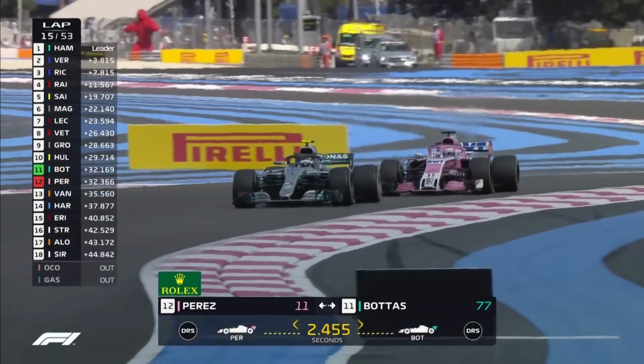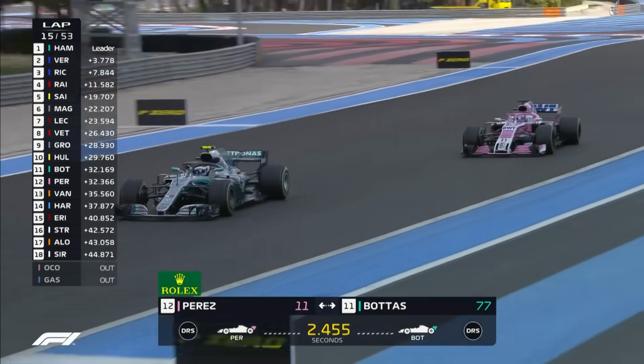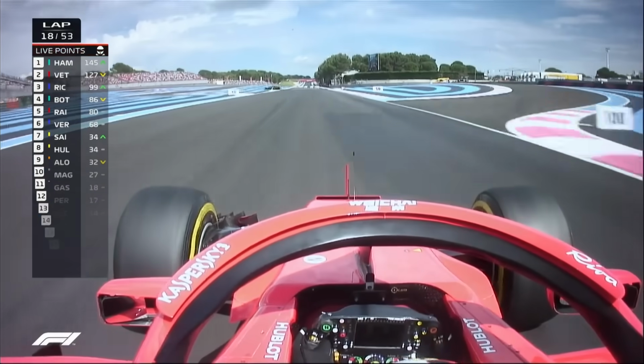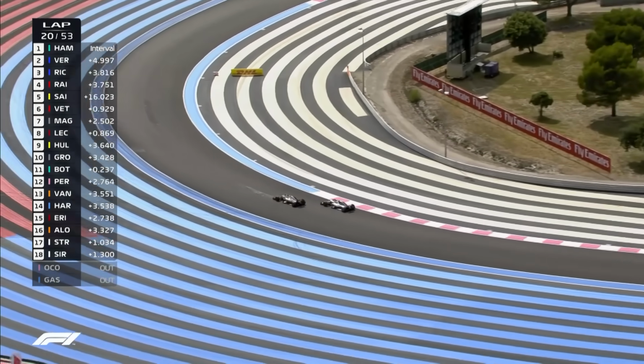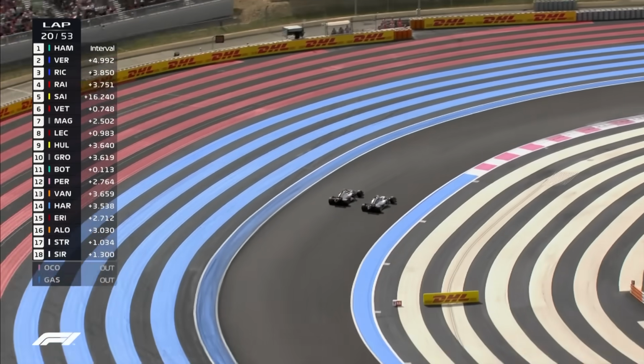And that puts Bottas on the fringes of the points and up into 11th place. Sebastian Vettel, and guess what? He's making another overtake. Kevin Magnussen this time. Here goes Bottas. Bottas likes this corner, doesn't he, for an overtake?